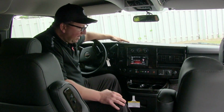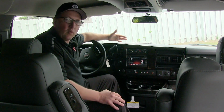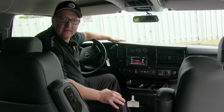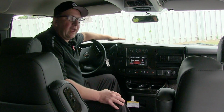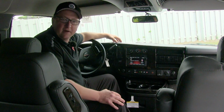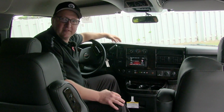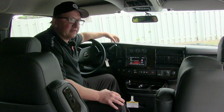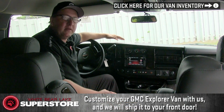So what we're in here is a pretty special piece of merchandise. Again, it's a 1-ton. And the reason why we build our vans on 1-tons is because of the gross vehicle weight. We want to make sure that vehicle's safe. We weigh and document every vehicle that goes out of here. All our tires are up to spec, and we put a lot of emphasis into quality in the vans. We've come a long way, and so if you're looking to build out a van, definitely give me a call.